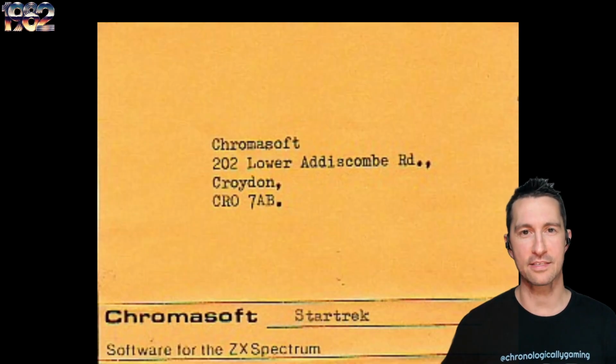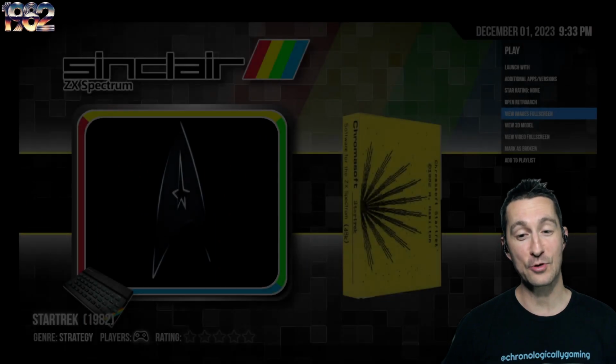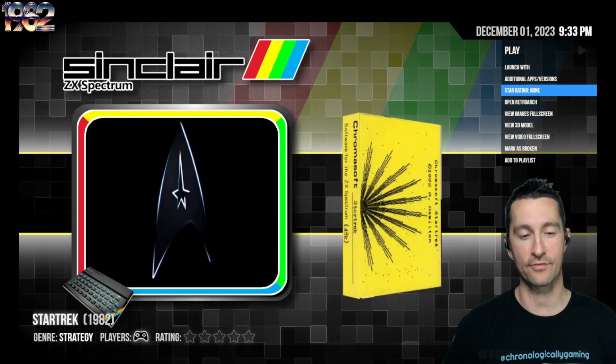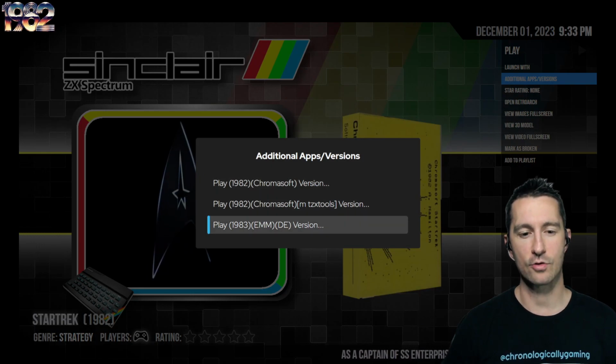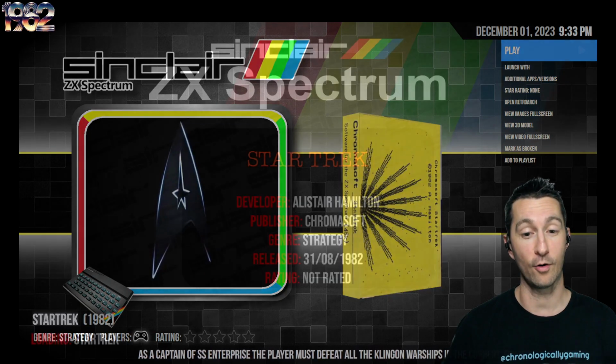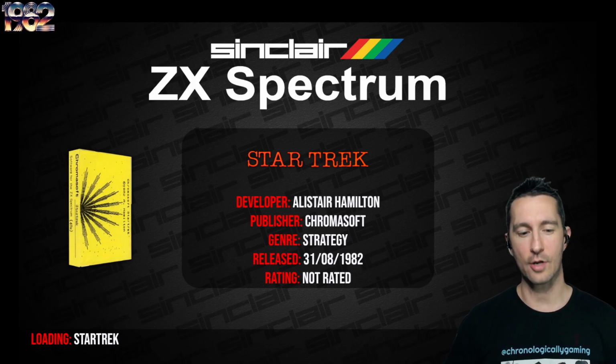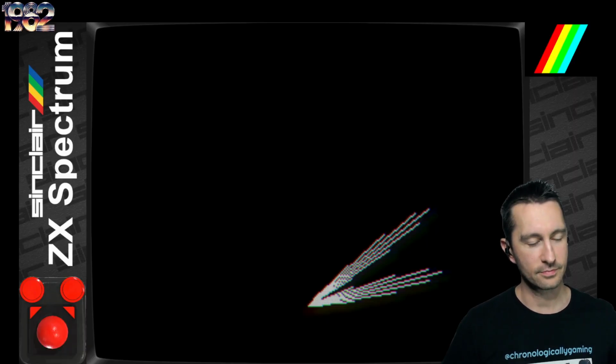Doesn't this look like it's the very first ZX Spectrum game with a box that looks like that? I don't know for sure. It's very difficult to pin down the very first ZX Spectrum game, but maybe Star Trek was the first one. There's also another one by EMM in Germany that was done later, very similar to Chromasoft. Let's go to the first one, though. This is by Alistair Hamilton, published by Chromasoft sometime in August 1982.